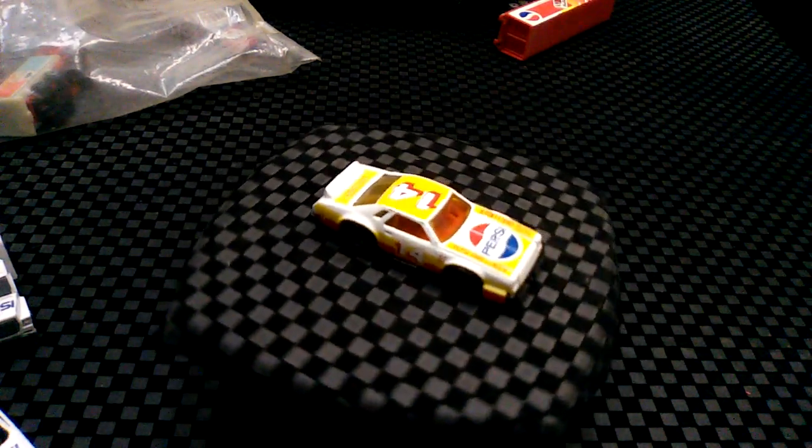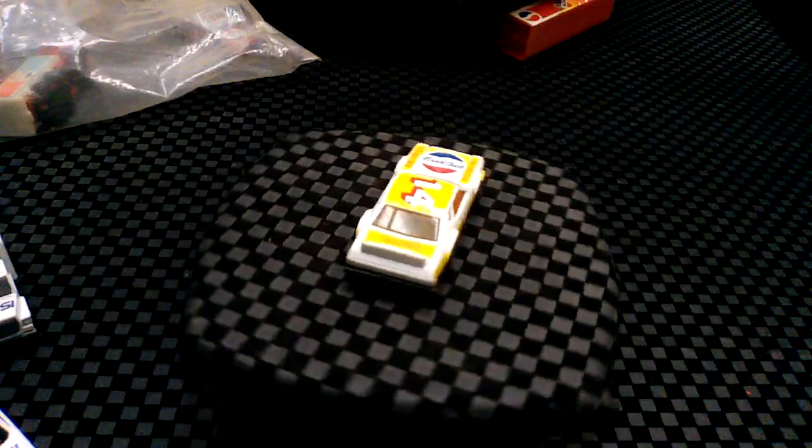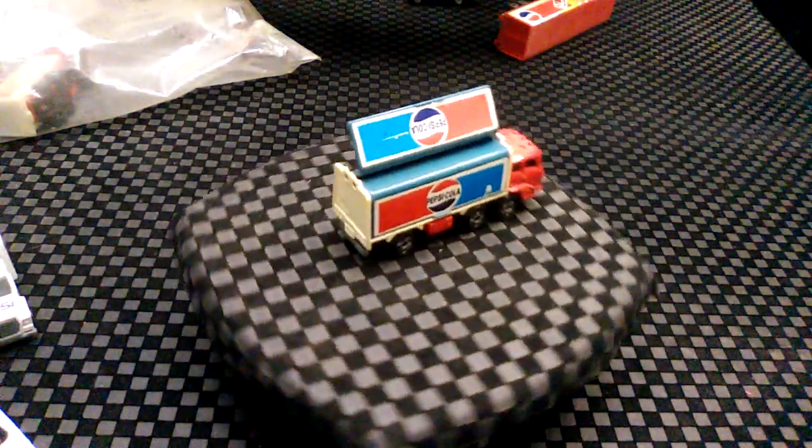And here is another Tomica. You can tell because the side's open. Another one. Where's the other one? I wonder what the difference is. Huh. She's got two of them there. Don't know. The other side's open up too. I don't know why she's got two of them.